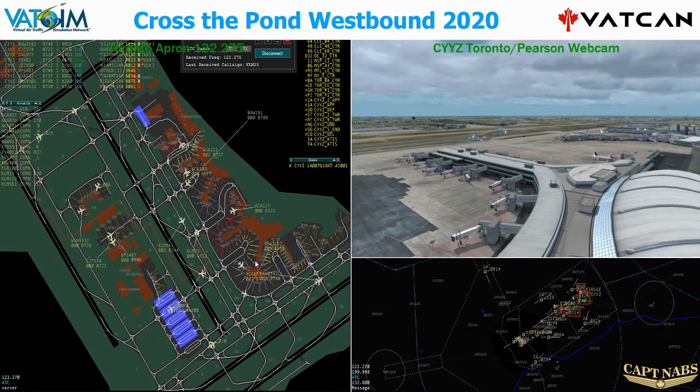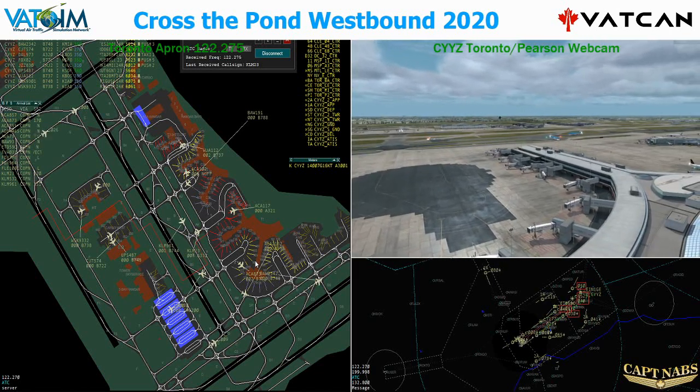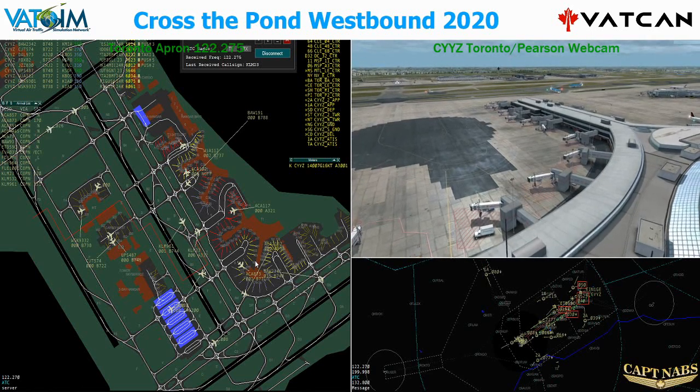Okay, so KLM going to go straight in there. We got the Air Canada docking right here. Another KLM is going to gate 151, which is right here at the bottom of the alley. So, come in, Alpha.